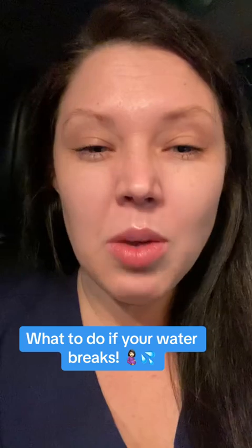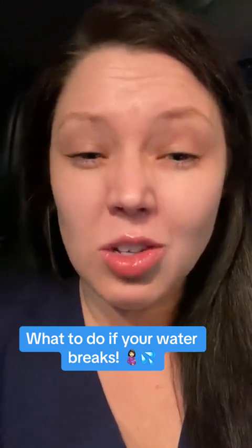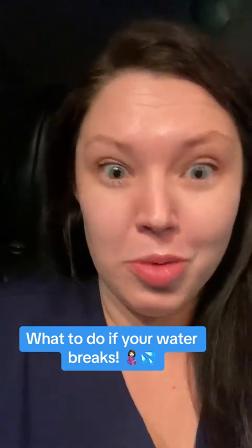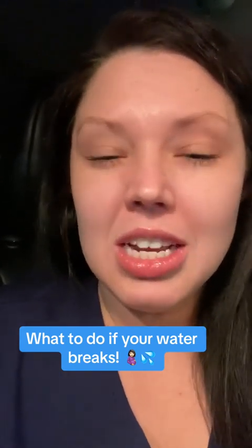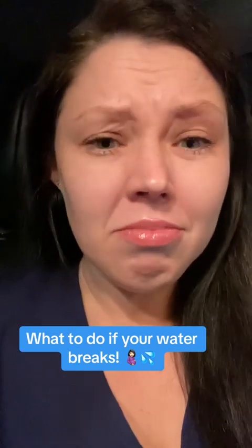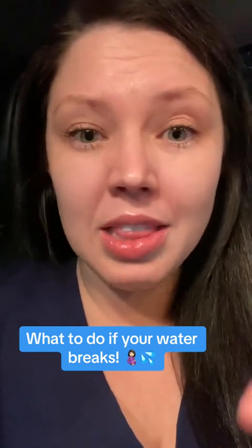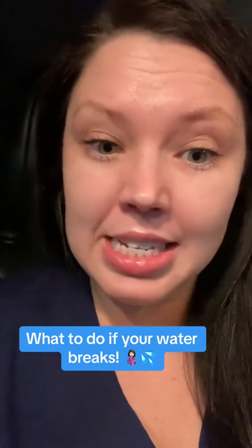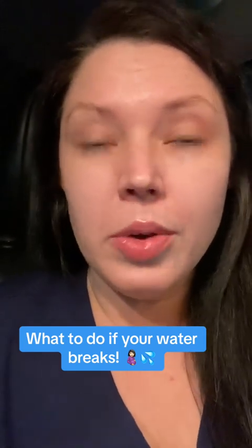And then the last thing we want to know is the amount. That's because sometimes it could be just a small little trickle, or it could be a big gush, like water dripping down your leg. So just let us know. Even if it's a small little trickle, do go to the hospital to be seen, because it could just be a tiny little leak, but that baby has still lost their protective barrier. So even a small little leak means your water has broken. And there's testing, AmniSure testing, that we can do when you get to the hospital.